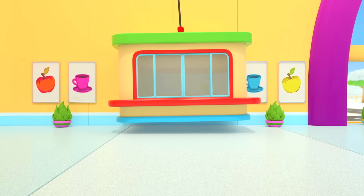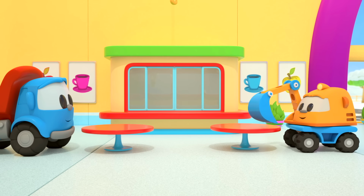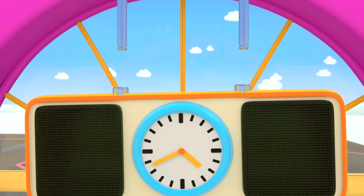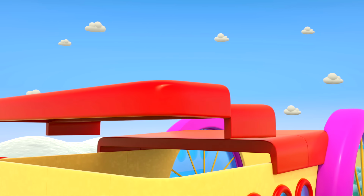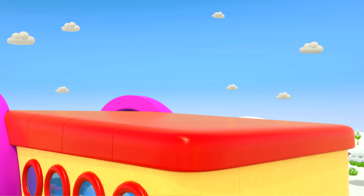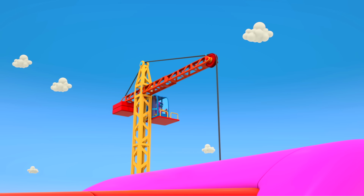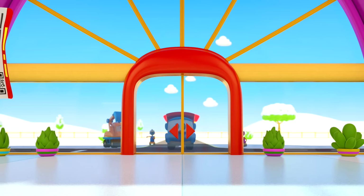And here's the cafe. And tables. Chairs. The departures board. And the roof. The robot is dropping the last part into place. The airport is ready. Cars, in you go.